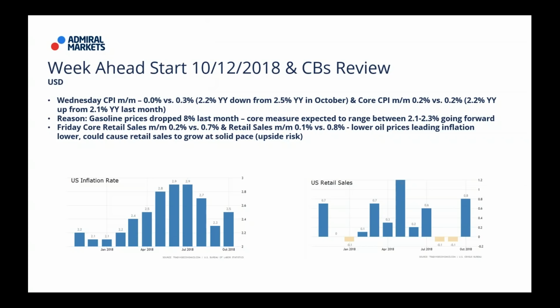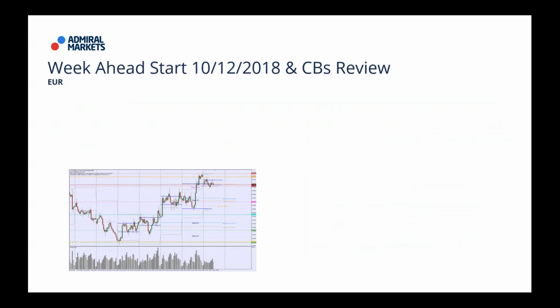When we say upside risk, we mean, hey guys, actually the number could come in a little bit higher than what's being priced in, i.e. 0.2 versus 0.7, and then you would see dollar strength on Friday on the back of it, okay? Hopefully that is clear.